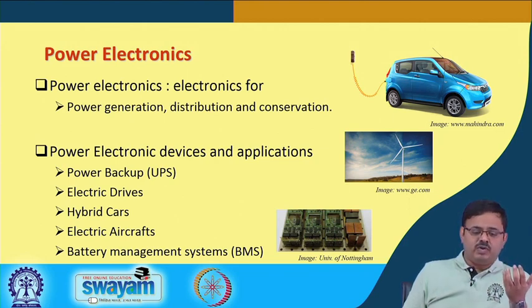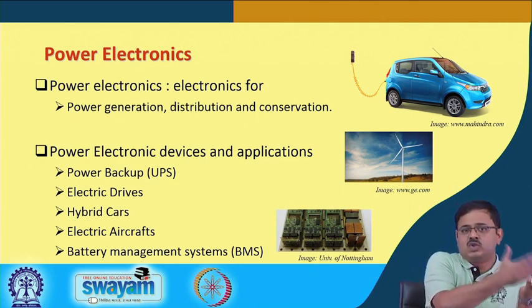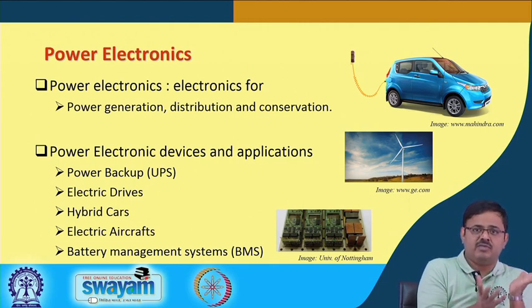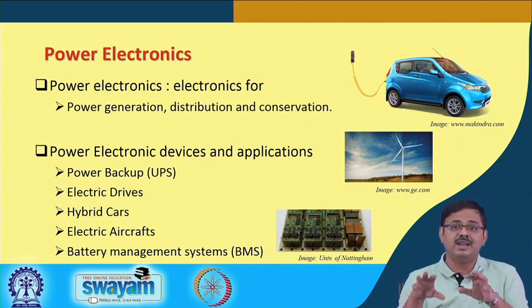How do I generate power today from new and renewable sources or non-conventional sources, let us say wind, let us say solar? You would be surprised, it's really mind boggling to see how much electronics is involved today. Because if you look at a photovoltaic panel, it is not just enough to convert the solar energy to electrical energy, which itself is what the photovoltaic cell does, but thereafter how do I store it? How do I transmit it? How do I transmit it intelligently?